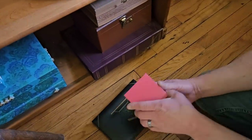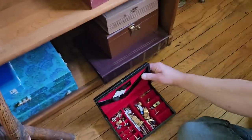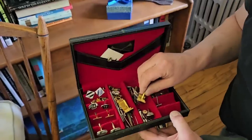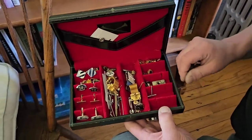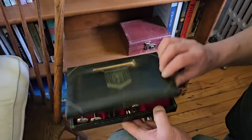Alright, Jim, let's see what we got over here. Empty box. Ho ho! All kind of cufflinks. Tie clips. Nice little lot right here. Got the Lions Clubs. People always like buying pins, cufflinks.